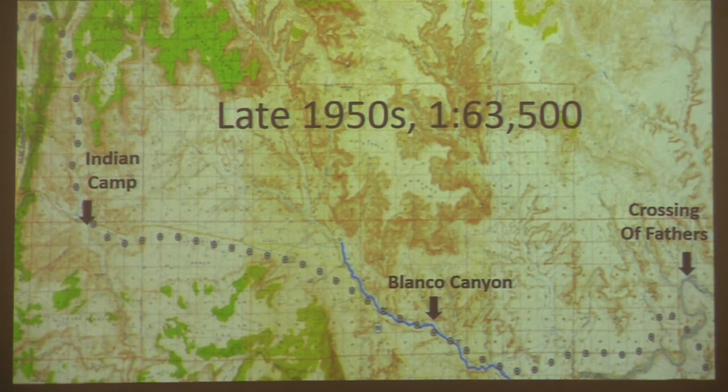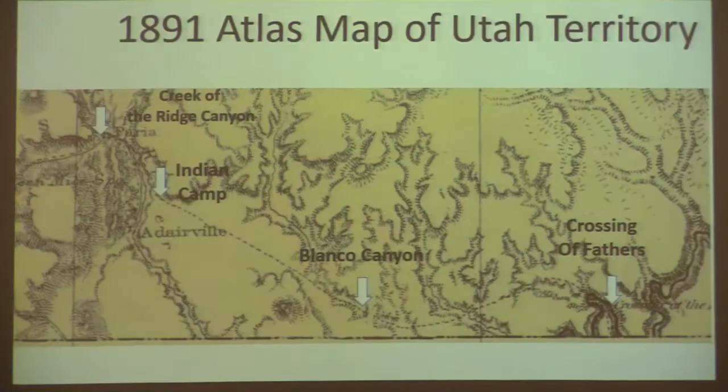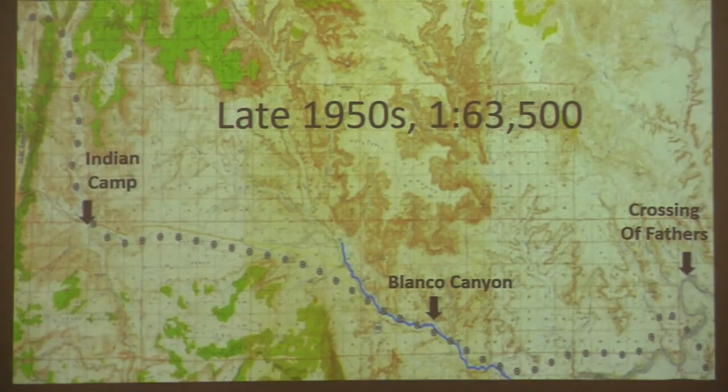The Indian camp is interpreted to be at the Paria River. The arrows are spaced about 20 miles apart, which is a reasonable travel distance in one day. Bruce, we have a handout. Oh, I'm sorry. Your little dots don't have a crossing at the crossing of the fathers. Why is that? Let's back up. Because I haven't, they, no, we'll get into that in a minute.